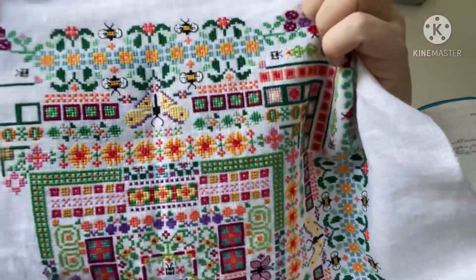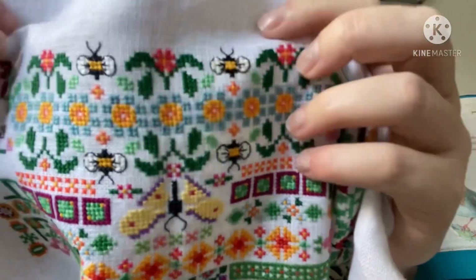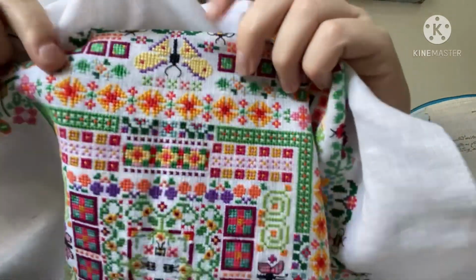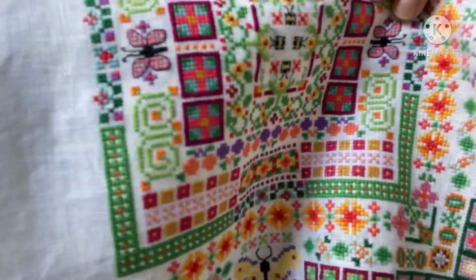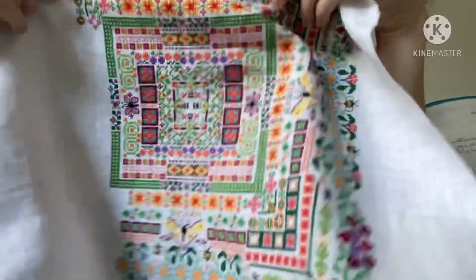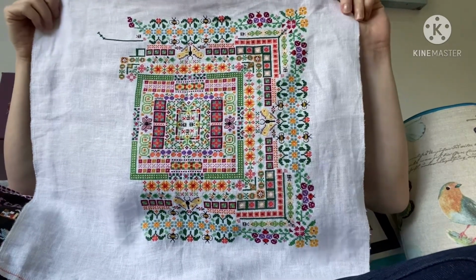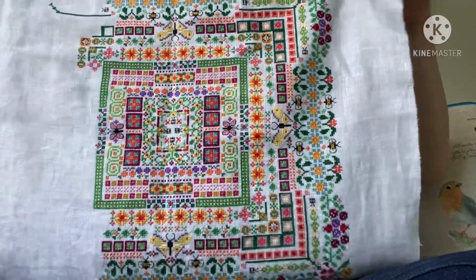Let's see if I can show you some of the details in here. I love the little bees. Don't be blurry. The butterflies. The little bees in the middle. So much detail. This is another one of those pieces where there are so many colour changes, you need time and you need to be able to spread out a little bit and think about it.